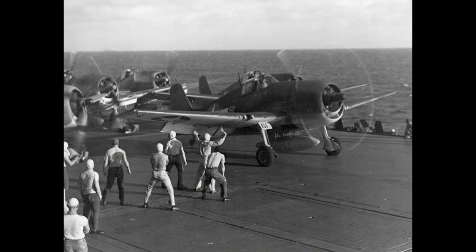The Zero was losing. Fast. The numbers told the story. Between September and December 1943, Hellcats destroyed over 400 Japanese aircraft while losing fewer than 30 of their own. For the first time since Pearl Harbor, U.S. pilots felt they had complete control of the skies.